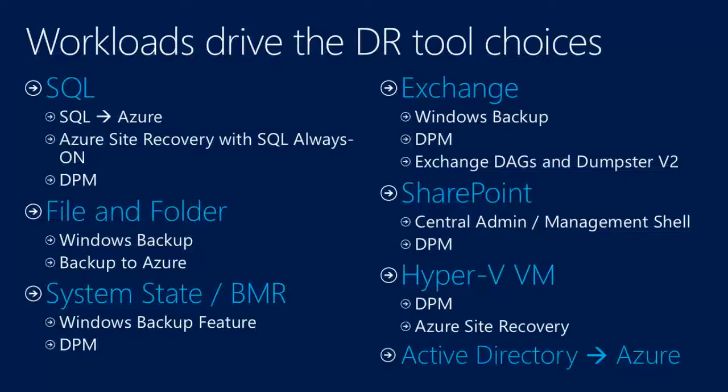When thinking about how to map Microsoft Cloud solutions to business continuity, start with the workloads as this slide is organized, and then select the Microsoft tools that provide the best cost benefit to your organization. Consider that some workloads, like Exchange and Active Directory, have built-in disaster-tolerant features that may not require that you have a dedicated backup solution.